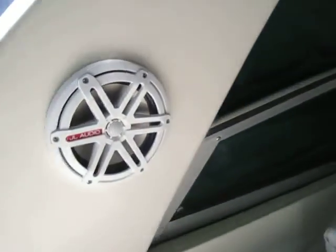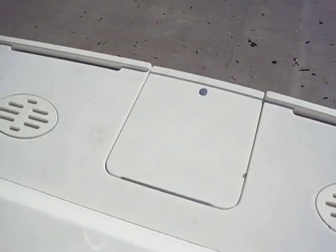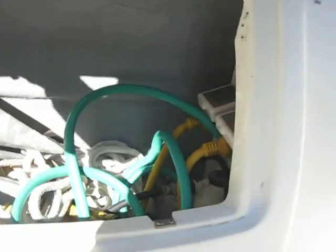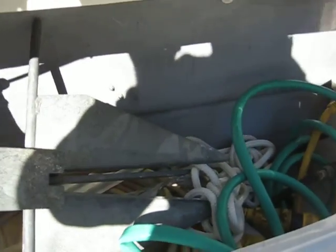Nice little JL Audio speakers. I bet you hear those just fine even with the vessel running. Real nice swim platform ladder. Let's just take a quick pop up here. All right, that would be our plug. See if I can get this open. There we go. Personal items as seen not included.